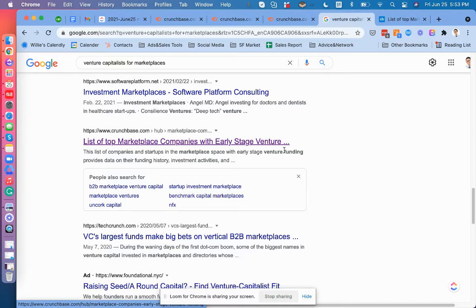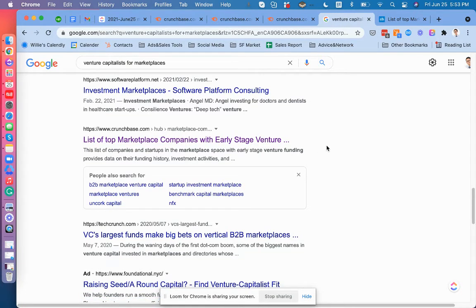Actually, they have a lot of room for improvement. So number one is those hub pages, is that they didn't create enough of them. And here's what I mean. If you're trying to find a venture capital firm for gaming, if you are a gaming startup, right? Or if you are a social media startup, and you Google VCs for social media, right?